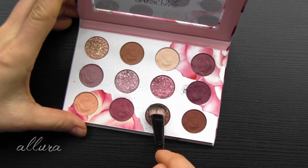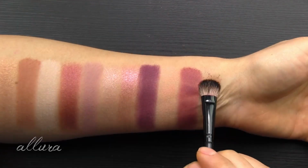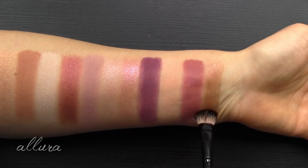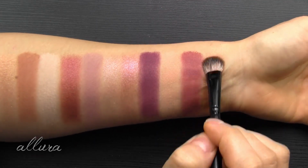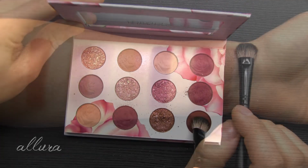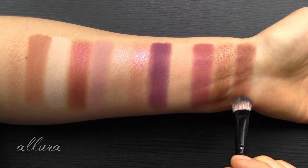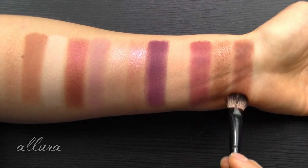Shade 11 is Flower Market. It's the last of that shimmery topper kind of formula. And this is more of a deeper, warm-toned bronzy shimmer. This one has the most color of the four. Number 12 is Last Call. And this is a matte, warm-toned, medium brown. Sorry, we're running out of room here, so you may see a little bumpiness. That's just because it's on my wrist.